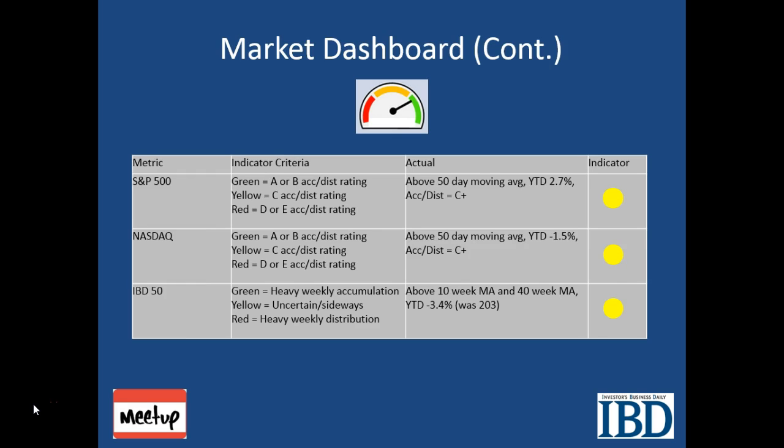The S&P 500 has a C+ accumulation distribution rating. Same thing for the NASDAQ. So I gave both of those a yellow.